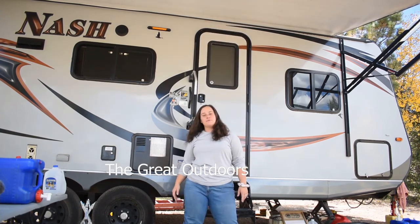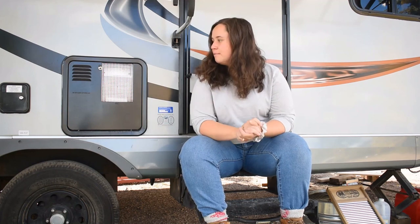The outside of the camper. The outside of the camper is an important part to me because we spend so much time outside. And it's a lot of work outside of the camper. We're not going to get to just hole up in here all winter.